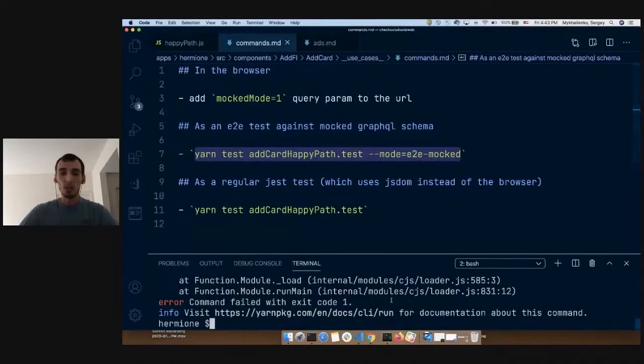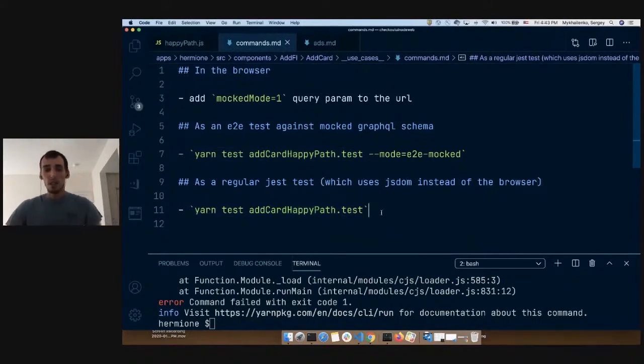Yep. So basically, this is how it works, right? The same use case is being reused in different environments. And also we could run this use case as a regular JS test, which uses JSDOM instead of the browser. So that's how we regularly run our use cases on CI or after each commit.